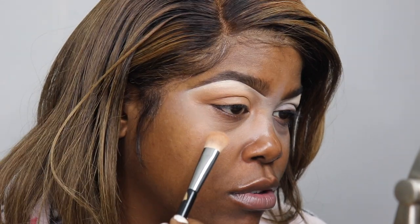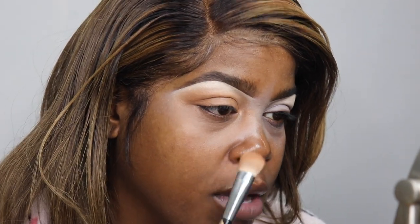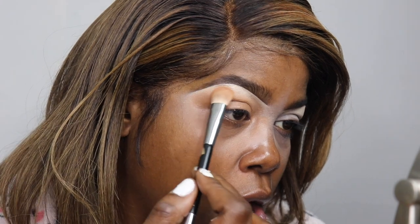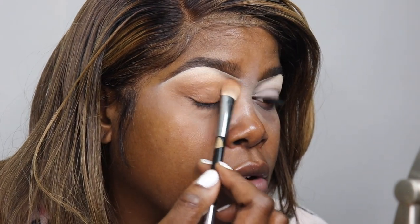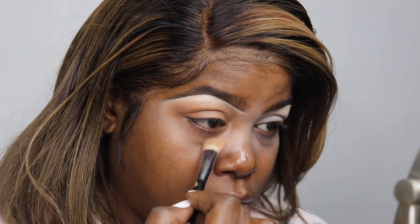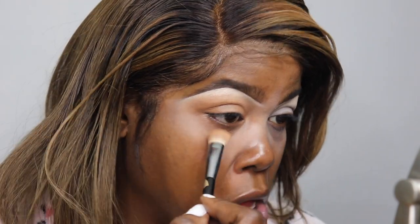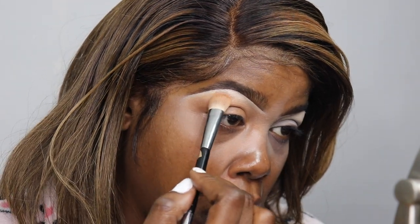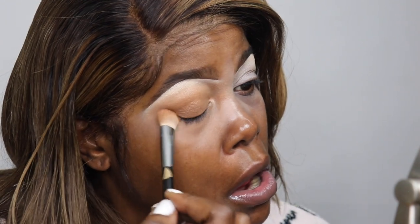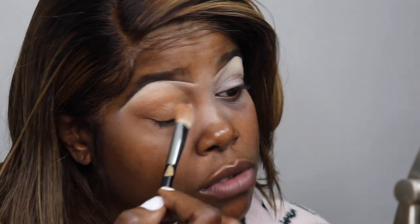I'm kind of blending and swiping down so that the white will come down and mix with it and it won't be a harsh foundation line. But we ain't gonna let that bother us either, because we could fix that. Hit them corners. Don't let nothing sit there and settle, because once it dries, it's dry.